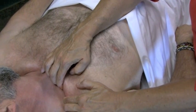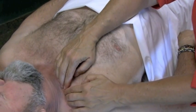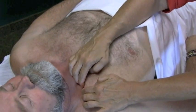Okay. Now I want you to bring your head slowly back to center. I'm going to relieve this for a moment. Always make sure your client's moving slow when you do any types of stretching. Okay, I'm going to do the same thing here. Start him back in neutral position, put my hands here.